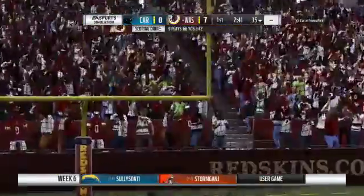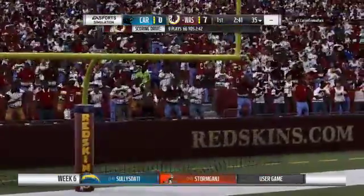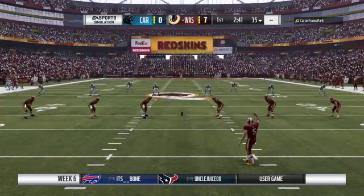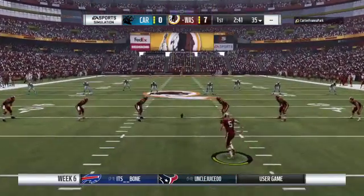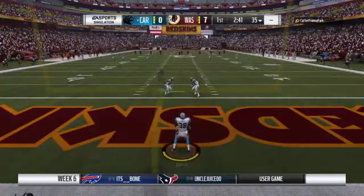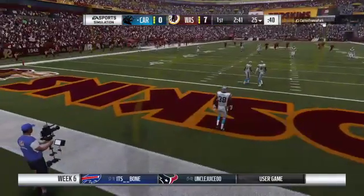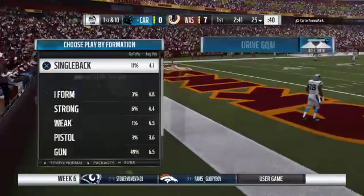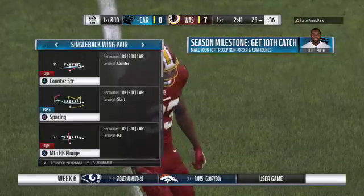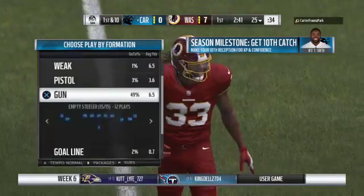Extra point good by Hopkins. And that makes the score 7-0. Set now to kick this one away, and off it goes. And this will be a touchback as that sails over the end line. Now the Panthers offense, they get set to come back onto the field.